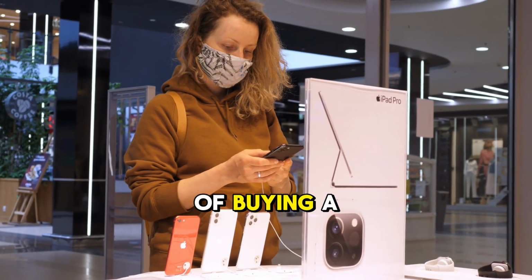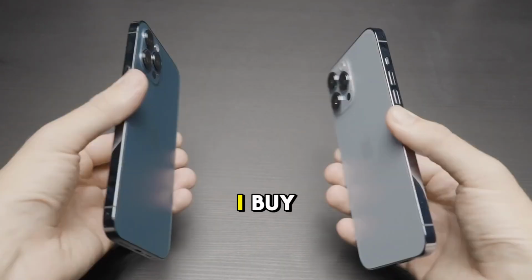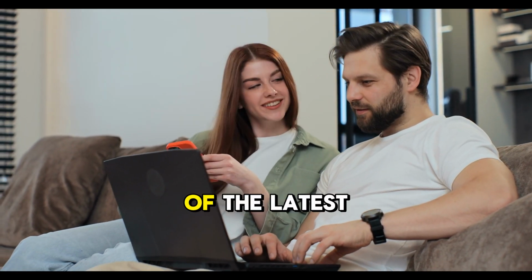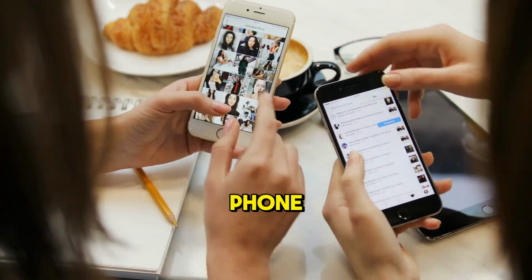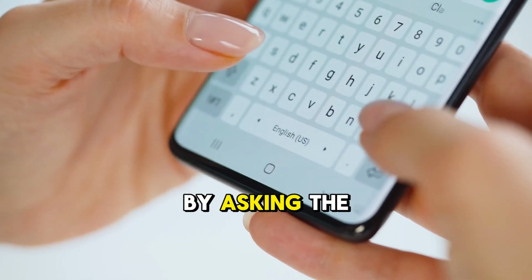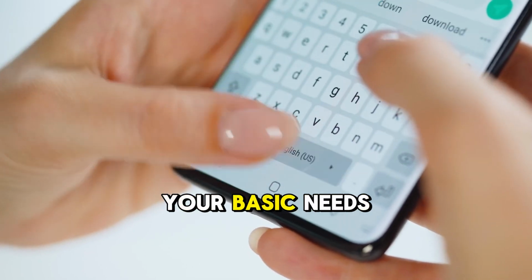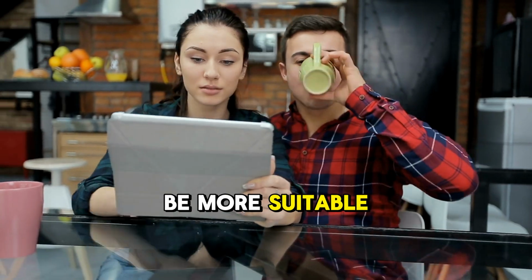Consider the case of buying a new smartphone. Many people focus on the question, which phone should I buy? And begin comparing specifications, reviews, and prices of the latest models. But the right question might be, do I really need a new phone? Or what is my main purpose for using a phone? By asking the right question, you might realize that your current phone still meets your basic needs, or perhaps another device like a tablet might be more suitable for your needs.